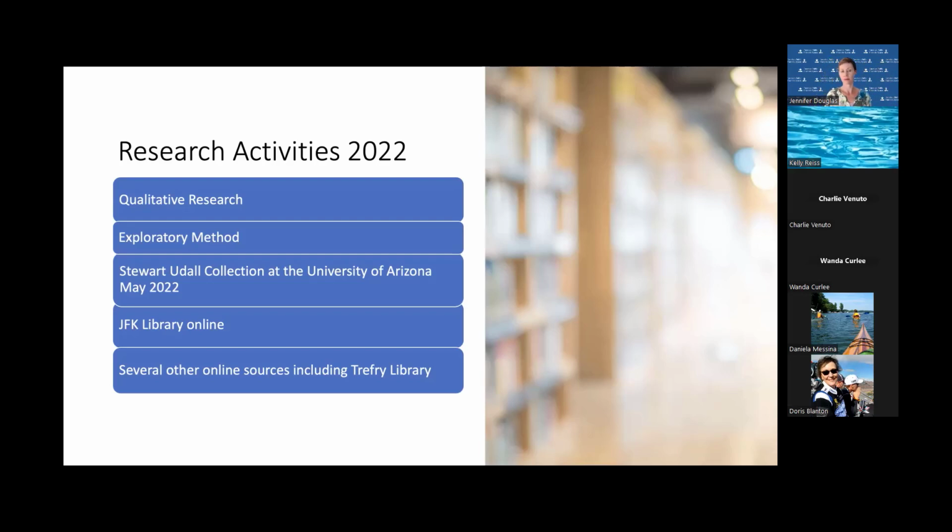Being the Department of Interior Secretary under Kennedy, he was instrumental in establishing this culture. So the grant that I applied for and was granted allowed me to travel to the University of Arizona to visit the center and spend several days looking over boxes and folders from Stuart Udall and his colleagues.